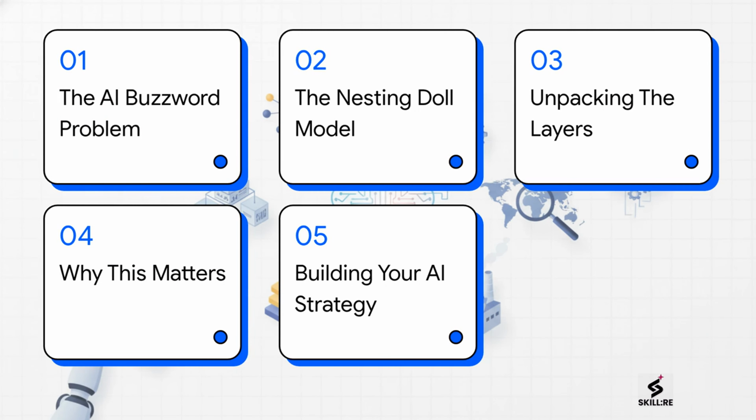First, we'll tackle the buzzword problem head-on. Then, I'll show you a really simple way to visualize the whole landscape. We'll unpack each of these terms, one by one, and most importantly, we'll talk about why this matters to your bottom line and wrap up with a practical framework you can actually use to build out your AI strategy.